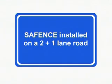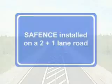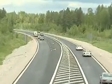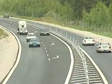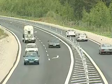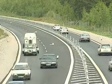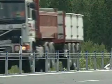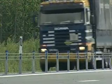Safence, installed on a 2+1 lane road. Almost 3,000 kilometers of Sweden's main road network consist of 13-meter roads. Nearly 100 motorists are killed every year on these roads. Some 60% of these accidents are head-on collisions.